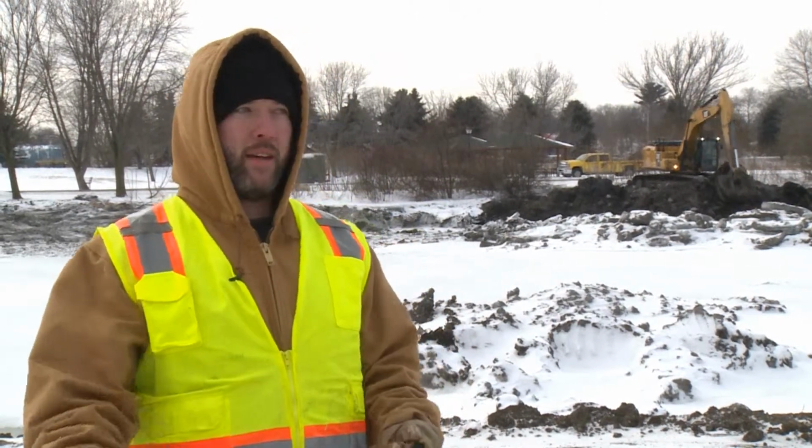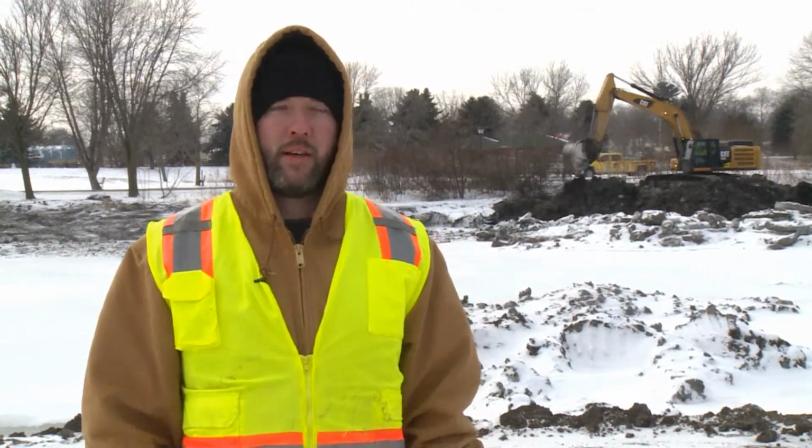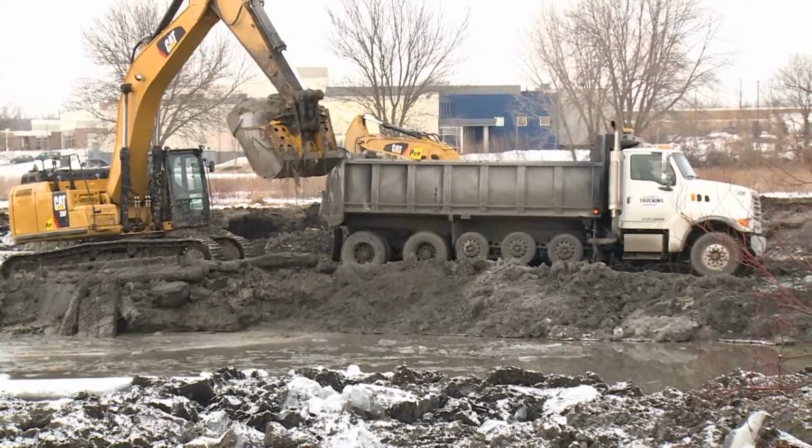And also with that, stormwater ponds reduce flooding for areas as well, because they're going to be the ones that take that volume of water off the streets, off the buildings. We have a lot of schools, apartment buildings around this area. So all that stormwater, when it's raining out in this area, ends up in this pond. So we want to make sure we have that capacity to hold it.